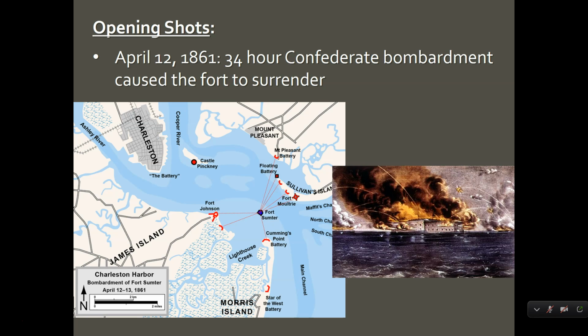Now, a little bit of background. This fort was built way before the Civil War to protect the harbor here in Charleston, South Carolina. So most of its guns are pointed outward because that would be where the threat was coming from. And so these Confederate batteries around here have a big advantage on Fort Sumter. After 34 hours, the Union garrison surrendered. Now, nobody died in this battle, which is kind of ironic because this will, of course, be the bloodiest war America's ever fought. But in this first battle, it was bloodless.